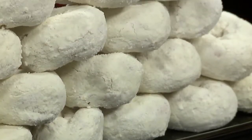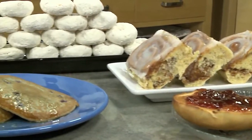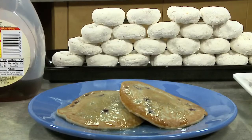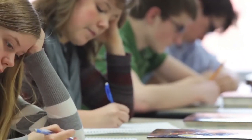You want to avoid the sugary foods, tending to be the prepared foods. Bagels with jelly, or avoiding anything that has the extra frosting or sweeteners on it. Donuts, pancakes really are not great brain food. Sugary and starchy breakfasts only provide an hour or two of energy. Children can then become sleepy, grumpy, and unfocused.